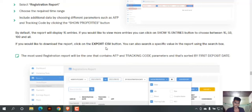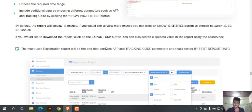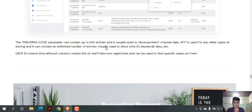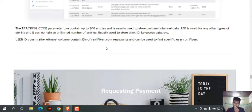The most used registration report will be the one that contains AFP and tracking code parameters and is sorted by first deposit date. Tracking code parameters can contain up to 500 entries, and it is usually used to store partners' channel data. AFP is used for any other type of storing, and it can contain an unlimited number of entries. Usually used to store click ID, keywords, data, etc.